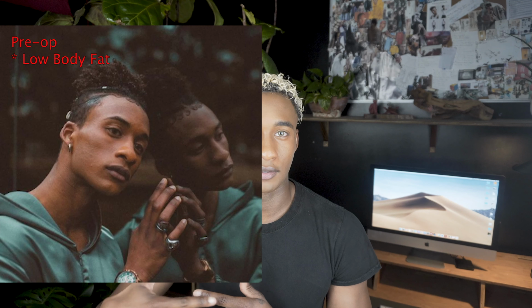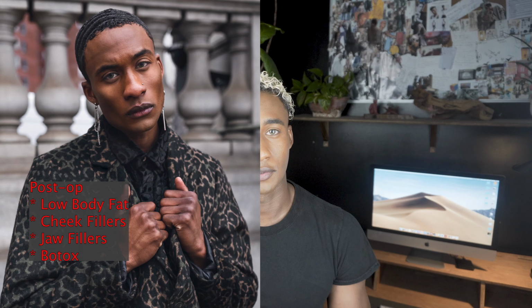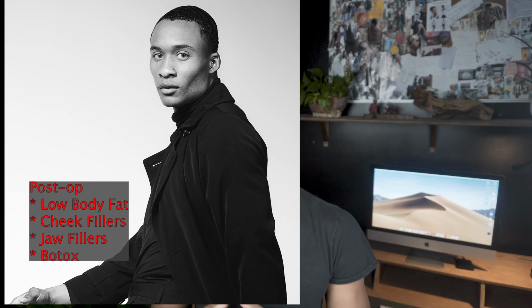Now, of course, I've gotten other cosmetic procedures, such as fillers and Botox in the masseter, in order to make them more pronounced. But the main thing that made them stand out was losing the body fat. And that just showed me what I have, and it showed me my defects and what I need to work on. So that's the most important thing, and I'm always gonna stress this in videos. You need to lose the body fat. But this video isn't about that.